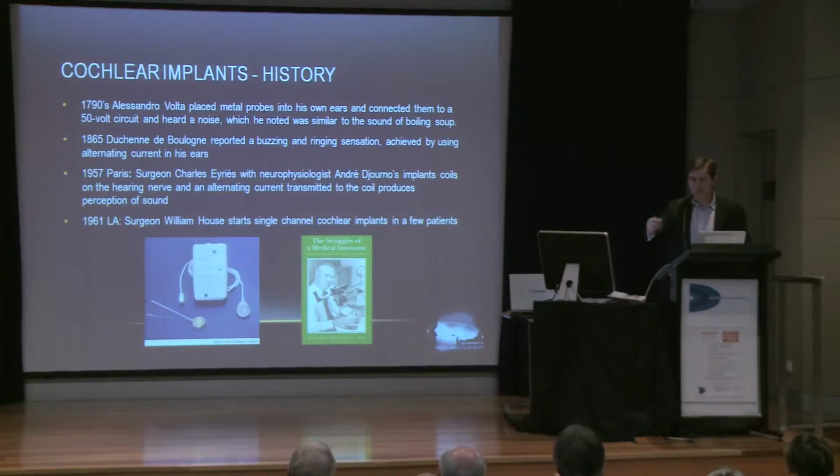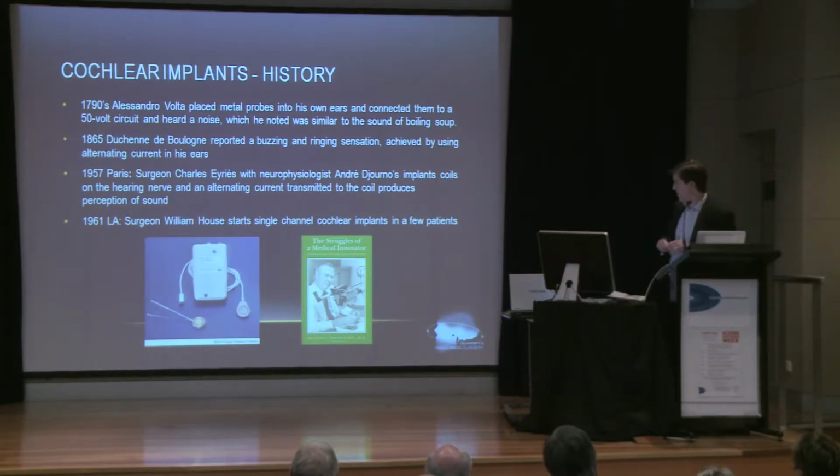Then in 1960, William House, who from an otologist's perspective is one of the fathers of ear surgery in LA, developed the single channel cochlear implant. So this was a single electrode placed in the cochlea, and Dr. John Tonkin here was the first surgeon in the country to place a cochlear implant. We've all heard about Professor Clark, who's very famous and brilliant in his work, but John actually put in the first William House 3M implant in the country.